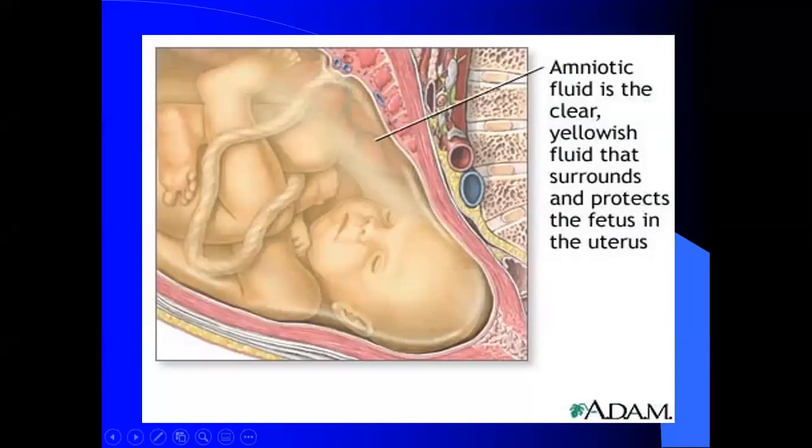Now, what is amniotic fluid? As you see in this picture, this is the amniotic fluid, the water in which the baby moves. It is the clear yellowish fluid that surrounds and protects the fetus in the uterus. How does it protect? The uterus is a muscular organ and can exert pressure on the fetus. But think of a balloon filled with water with a baby put inside. The baby moves in that water, breathes in that water, swallows that water, and urinates in that water. This helps in the movement of the body, limbs and arms.